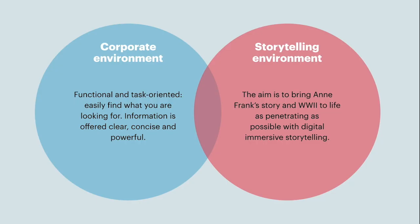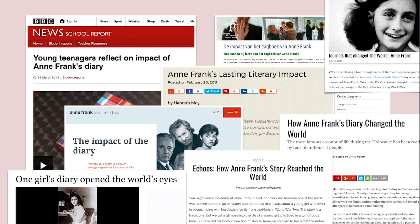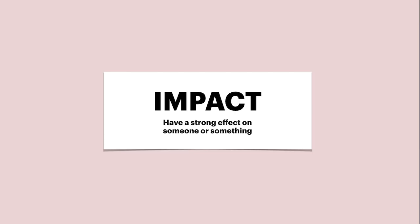All those insights we used in the ideate phase. And the insights were really great. So we had some ideas to get these two worlds together. After that, we were looking for a core essence, a brand essence. We saw during the research that in all the articles about Anne Frank, the word impact is used a lot: the impact on society nowadays, on education, and on the lives of people. So we started to work with this word impact.